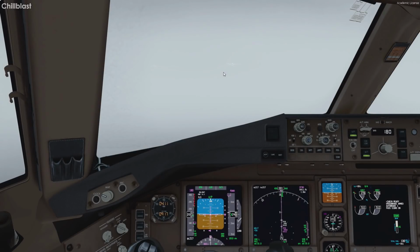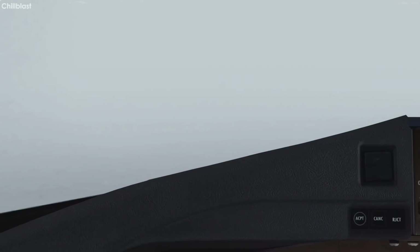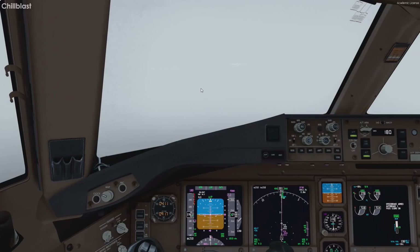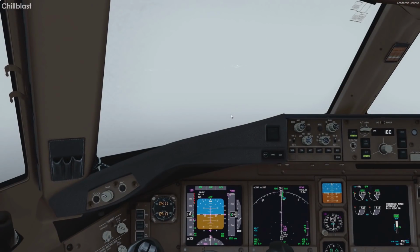Now the visibility's just got worse again. You can kind of see some lights actually. These must be lights. I don't know what the lights are doing up in the day, unless it's some sort of rendering issue in the fog. Sometimes that happens. Alright, so our reference speed is 137, so our approach speed. The winds have caught up actually. It's 30 degrees now, 1014 on the QNH and 280 at 3. Bring the altimeter, thank you, aircraft.